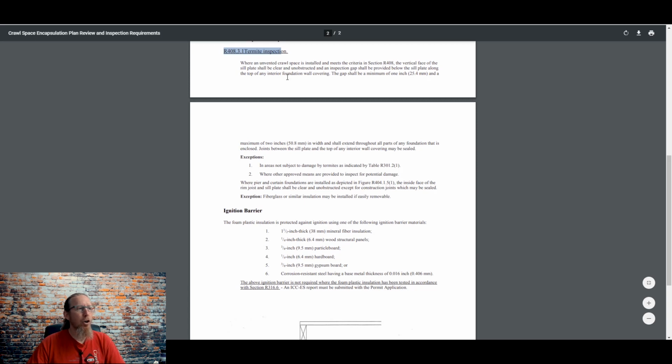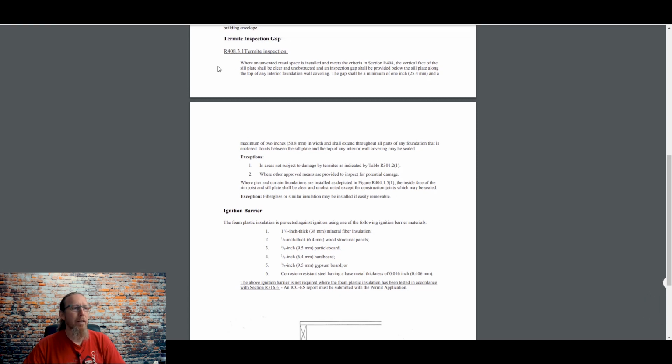Where an unvented crawl space is installed and meets the criteria of section R408, the vertical space of the sill plate shall be clear and unobstructed, and an inspection gap shall be provided below the sill plate along the top of any interior foundation wall covering. The gap shall be a minimum of 1 inch and a maximum of 2 inches in width, and shall extend through all parts of any foundation that is enclosed. Now, this is for a closed, non-vented crawl space.